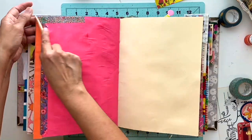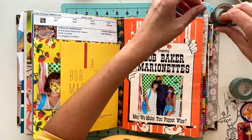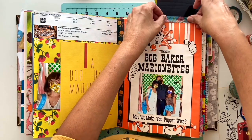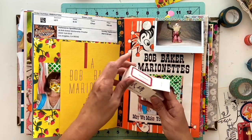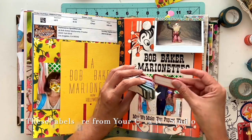So I wanted that to be focal and right on the front. So I added washi tape onto the top and I put it onto the page. And then I add another little smaller piece of washi tape inside to make sure it's nice and secure. And now it is a flip up, so it doesn't really cover that really neat piece of vintage ephemera, but it's still a focus on the layout.